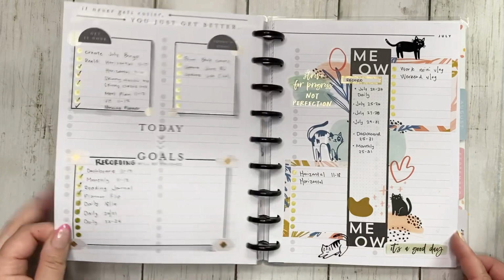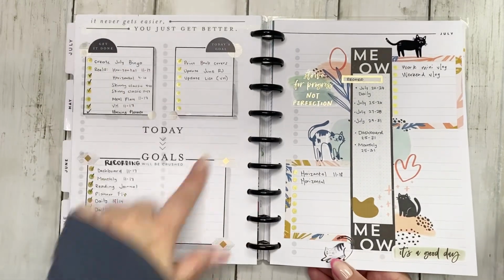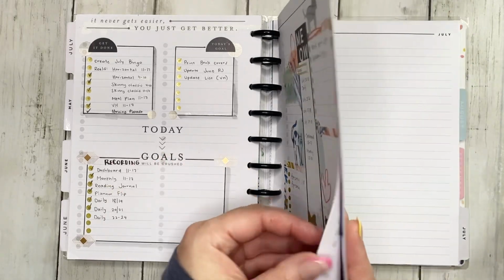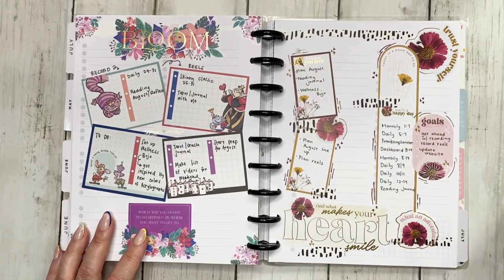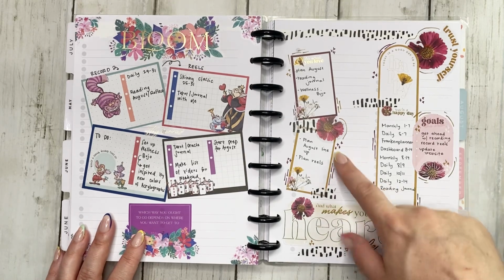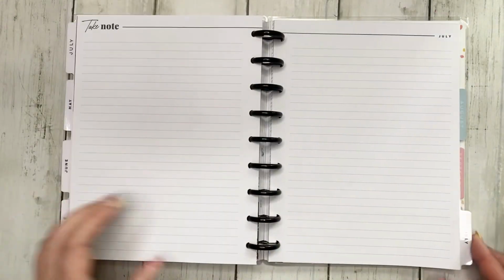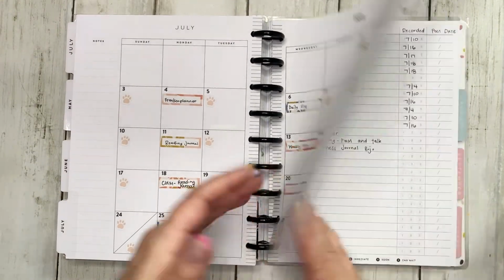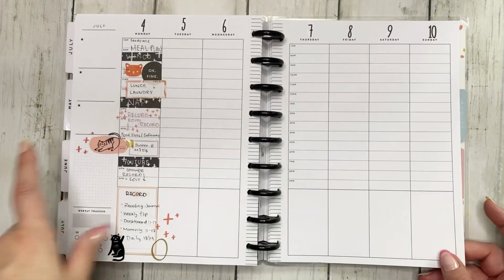And then we come to July, which I kind of went with like a Bujo again. This was probably one of my favorites, and I think a lot of it is because of the little extra decorations that I added to the spread. And this is the last month that I used it.